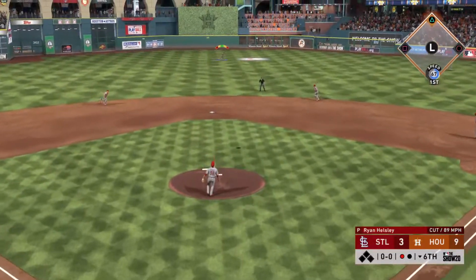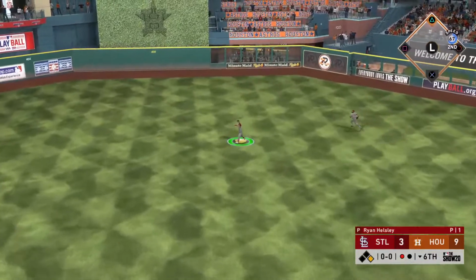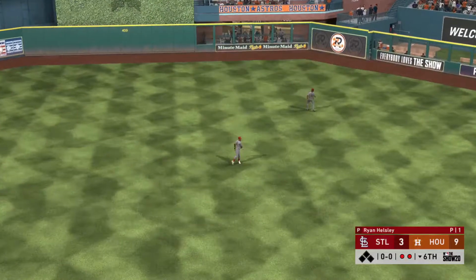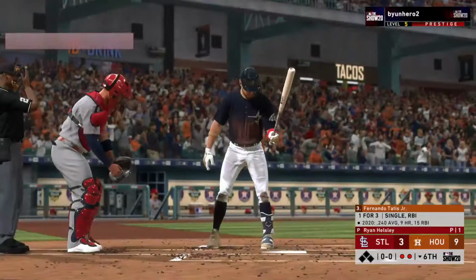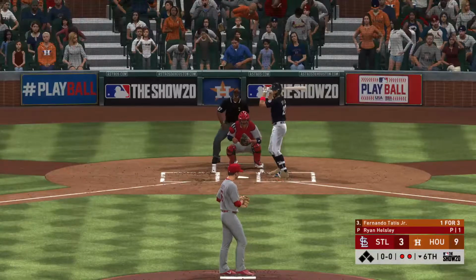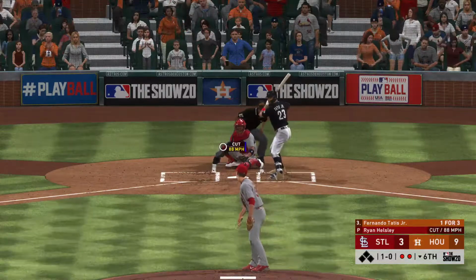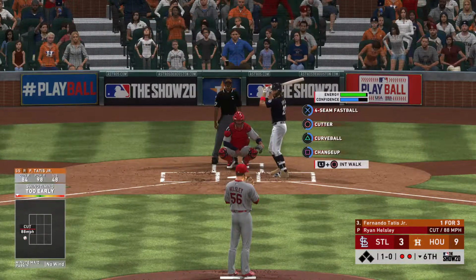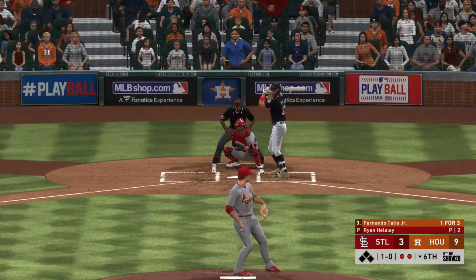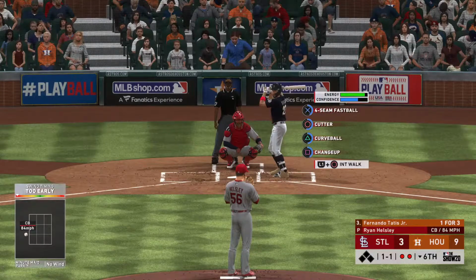Into the box now, Jorge Polanco. High in the air out to center field. Wong is there, 2 gone. Up next is Fernando Tatis Jr. He's got a hit in 3 at-bats to this point. Check swing, but he held up in time. Ball 1. Swing and a miss for strike 1.